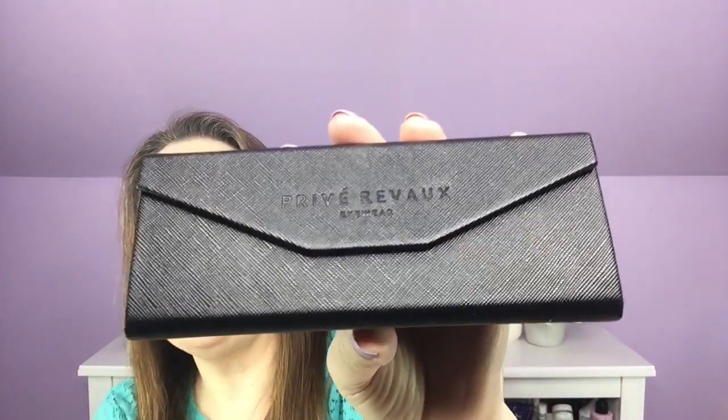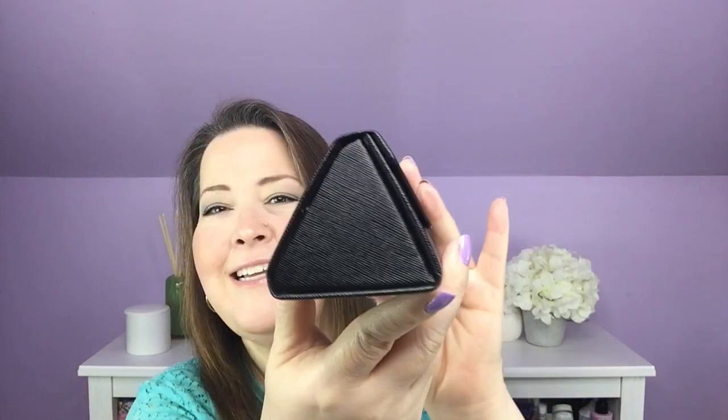Right on top we have this nice black box, which is Privé Revaux, and I think these are sunglasses. And this brand, I'm not sure if it was started by Jamie Foxx, but I know that he is in some way involved in it, and it's usually really nice looking sunglasses. It comes in a gorgeous hard case. It's kind of triangular. How cool looking is that? I will put down here what the prices will be as long as I can find these exact glasses, but their glasses on QVC usually go for $30 or $40. And again, this was a $40 box, so it was more than the average Tili box.